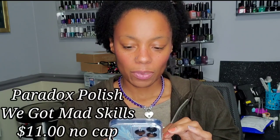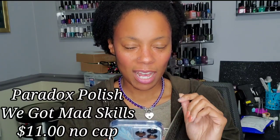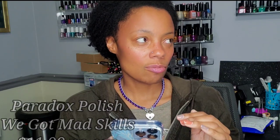Next I have, I feel like I'm getting out of breath, you guys. Paradox Polish. It is called We Got Mad Skills, priced at $11. It is described as a tri-thermal and a chunky glitter. I don't have that combination in a polish. I have thermals with flakies and glitter, but I don't think I have any with what I would consider a chunky glitter. And this is so dang cute, you guys. Described as a purple, dark blue to light blue glitter bomb.